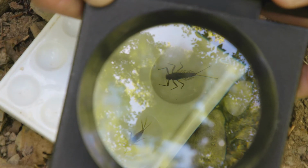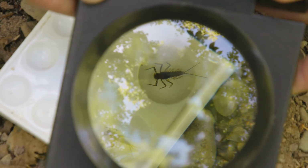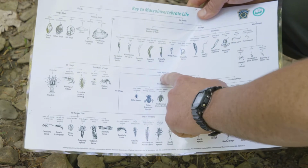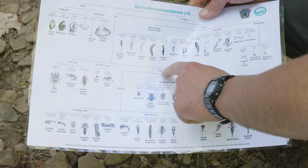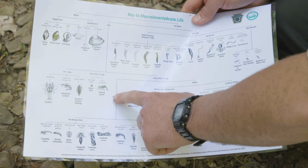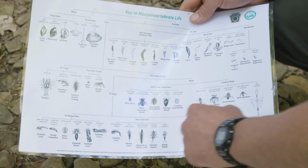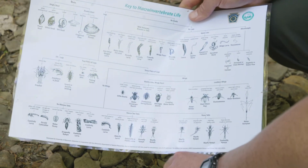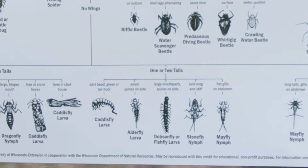So let me take a quick look, use my magnifying glass. I think I count 6 legs. So the choices are 3 pairs of legs, 4 pairs of legs, or 10 plus legs. I counted 6 legs, so we're going to go with 3 pairs of legs. Wings or no wings. I don't see any obvious wings, so I'm all the way down here now, and now it's asking me to count the tails, and I'm counting 2 tails on these larvae. This section is for 1 or 2 tails, and now I'm just going to go by the picture that looks like it matches.